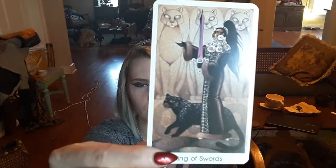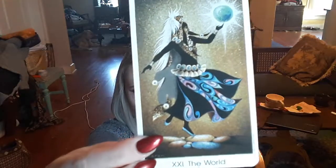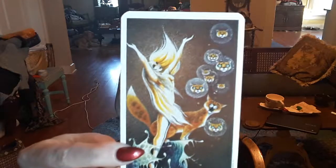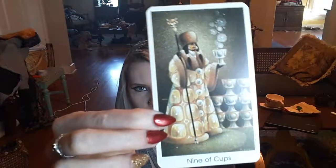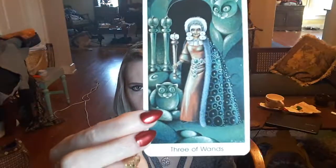So, with this deck, it's good to know the different meanings of the cats, because they seem to play a big role. Obviously, it's the Cat People deck. So, here's the World. And the art is very beautiful in this deck. I just don't know exactly what I would use it for. And that's Rejuvenation. That's another wild card within this deck. And you can see the different diversity with the people. This one's pretty.